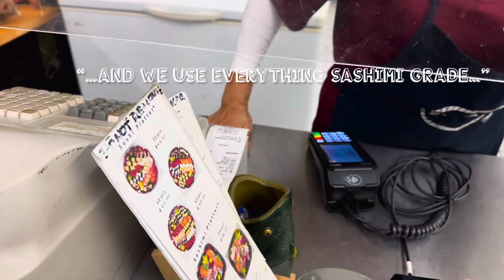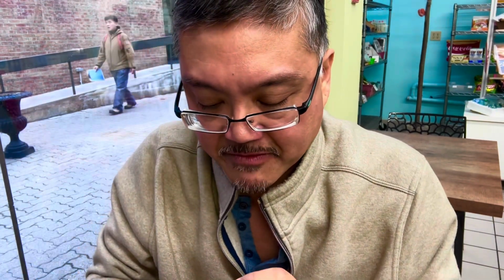And they use everything with sashimi grade fish. This one, I believe, is the spicy salmon. So you can see the salmon inside there. Let's have a bite. Just filled with salmon. The rice is still warm, which is great, so you know these were freshly made. Not too spicy, but I do get a little kick of pepper there. The salmon is really fresh.